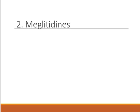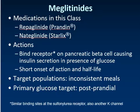So this next category of anti-diabetic drugs includes the meglitinides. There's only two drugs in this class, repaglinide and nateglinide. Yeah, I think I said that right. And they basically bind to a receptor similar to the sulfonylurea receptor.